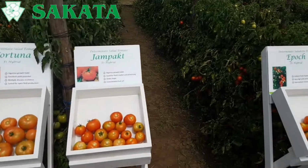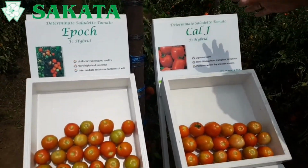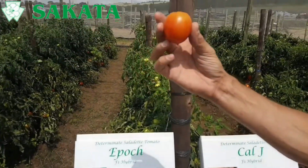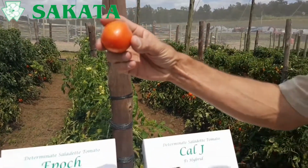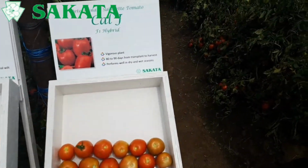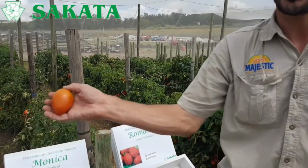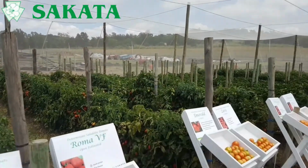And then just going through the saladettes as well, some of the earlier hybrids that are still being used, but you can see fruit size is very small. So we're trying to improve this. This can be grown under difficult conditions and you'll harvest something. But again, we want to improve and bring a benefit to the farmer. And that's where varieties like the Monica come in, where you've got the fruit size, you've got the quality, you've got a nice, strong, concentrated bearing habit. That's what we want to bring to the farmer to get optimal yields.